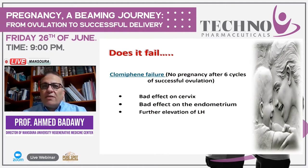I can diagnose clomiphene resistance within 2 months, but I need 6 months to diagnose clomiphene failure. The patient takes clomiphene citrate, comes to me every month, she's ovulating, her period became regular, but she's not pregnant. And this is the difference between a 60 to 70% ovulation rate and a 15 to 30% pregnancy rate.